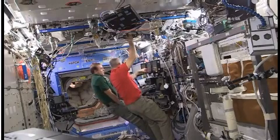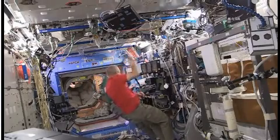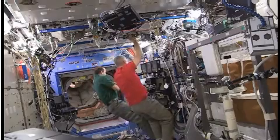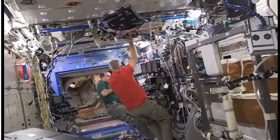Station, Houston on 2 for Rick. Go ahead, Houston on 2. Rick, we're about to start the final berthing sequence. You can get ready to start seeing some RTLs. Okay, we're waiting and watching. Thanks.